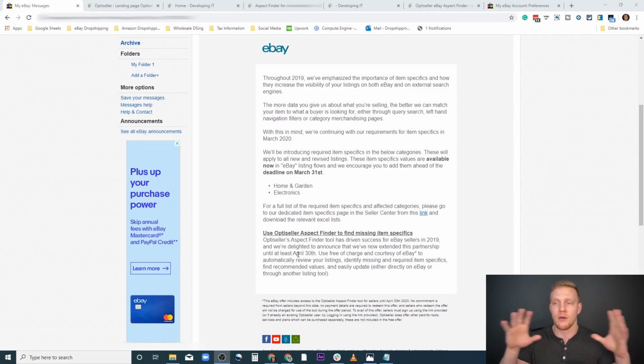So this whole entire software, OptiSeller, and then their Aspect Finder is a tool inside of their program, is actually free for anybody that sells on eBay until April 30th. So that's extremely cool. I don't know if eBay worked a back-end deal, what they did, or how much they paid them, but everything's free for anybody. So there's no excuse not to do this, and there's no excuse not to do it the right way.